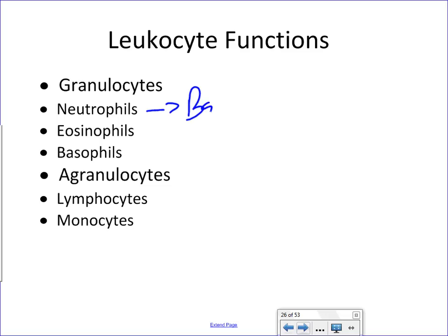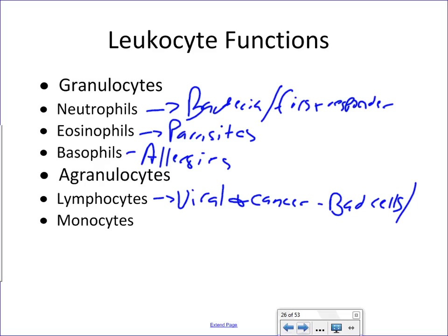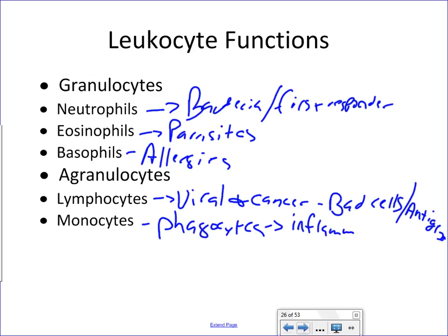Remember, neutrophils: bacteria, first responder cells. Eosinophils: parasites. Basophils: allergies. Lymphocytes: viral, cancer, basically bad cells, foreign antigens. And monocytes, these are phagocytes. We're going to need to utilize and mobilize these a lot during inflammation. So basically when any one of these is possibly going on. So these are the functions of these cells.